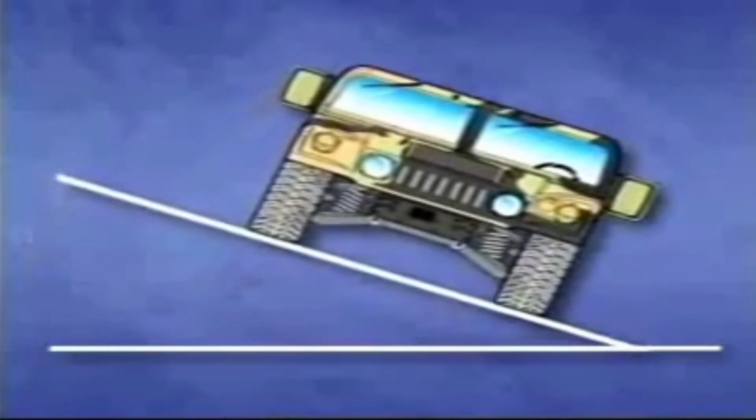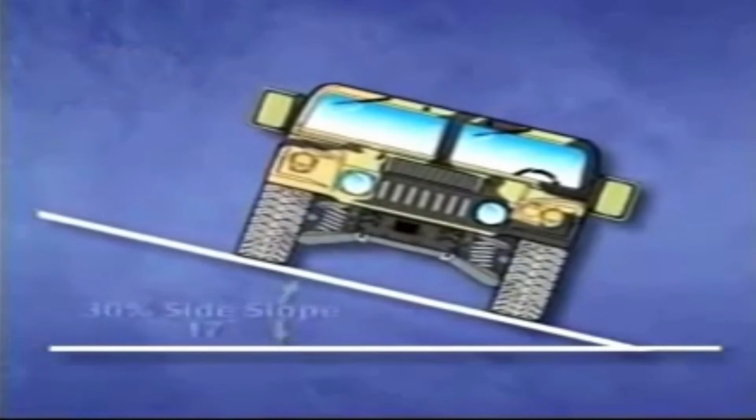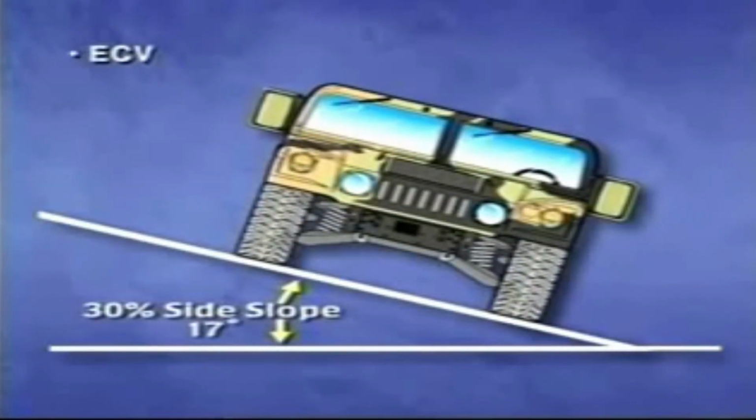Depending on the specific model you are operating and the terrain conditions, the Humvee is designed to traverse a side slope up to a maximum of 40%, or about 22 degrees, in the basic A1 and A2 series, and up to 30%, or about 17 degrees, in the ECVs. If you begin to experience wheel hop, then you have approached the maximum incline of the vehicle. Bear in mind this is a maximum incline. If you approach this type of incline in anything other than smooth, solid, and dry conditions, then you are compromising the safety of the vehicle and endangering the lives of all of its occupants.